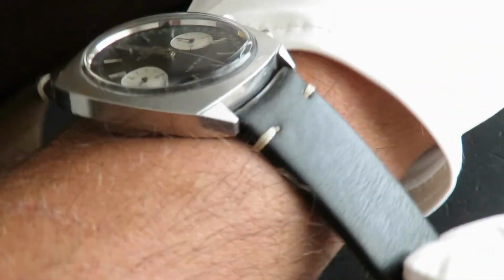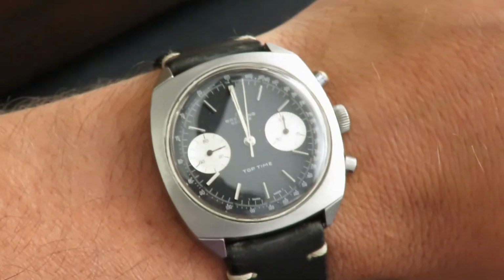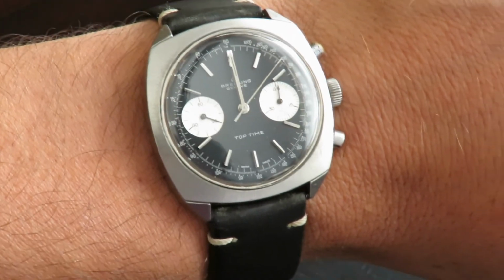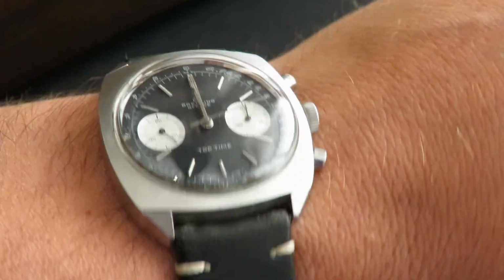Let's try throw it on the wrist quickly. So here it is, on my wrist. Now my wrist is 7.5 inch. And I don't think it looks too bad at all. Very cool watch.